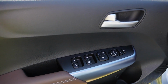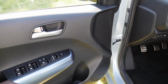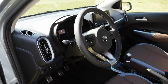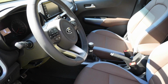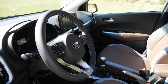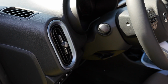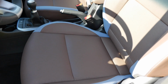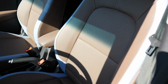First look in the interior, you see all in black and brown. A nice small steering wheel, and at the first look at the design, you always see horizontal design lines, except these parts, they are vertical. Optional, you see the artificial leather in brown, and normally you get fabric seats.